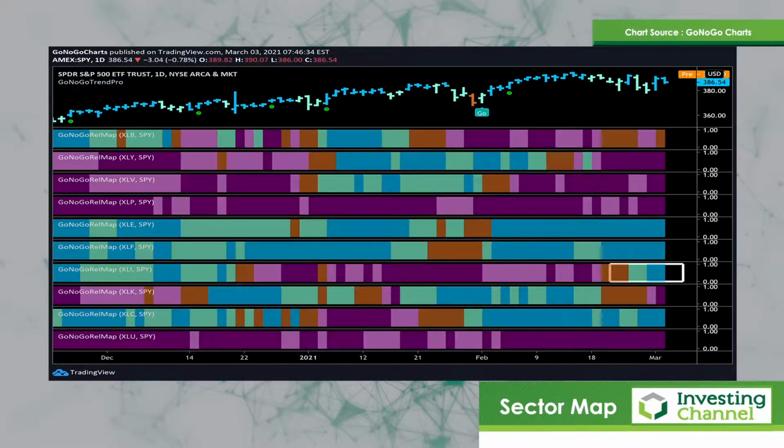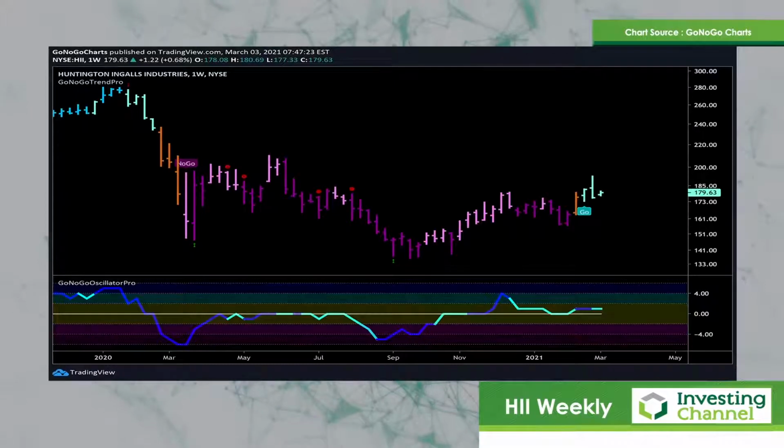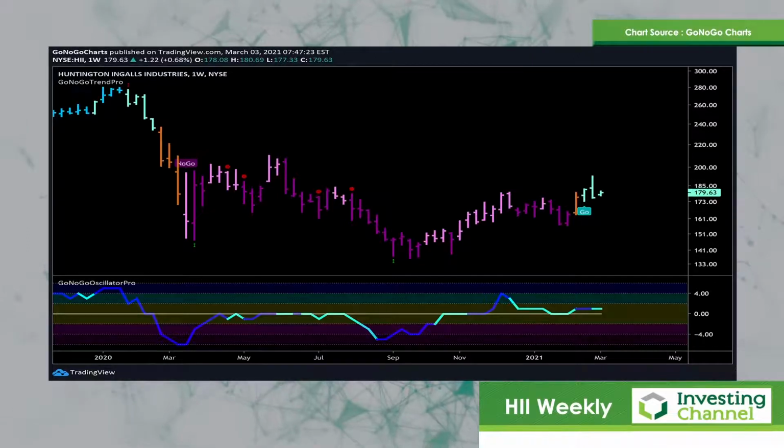So if we go to the next chart, this is a chart of Huntington Ingalls Industries, and this is a weekly chart. So sometimes it's good to pull back and see the bigger picture. And this company is a military shipbuilding provider of professional services to partners both in government and industry.